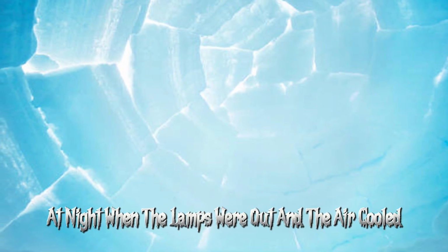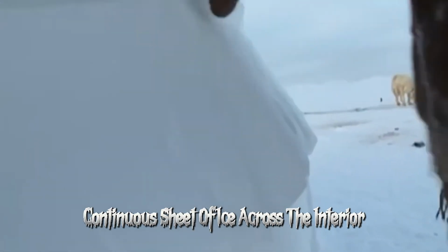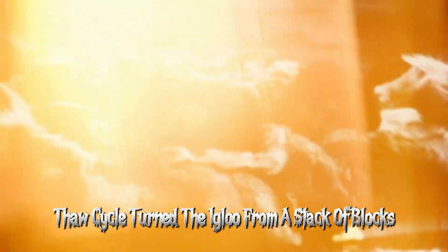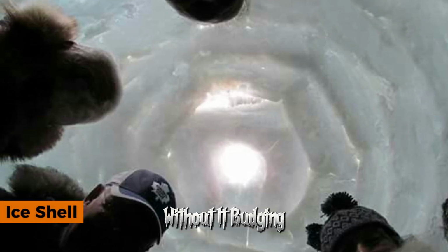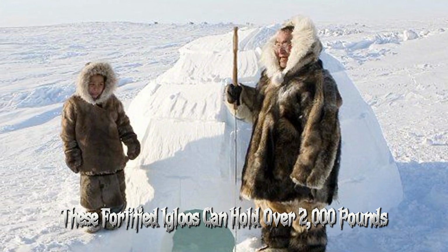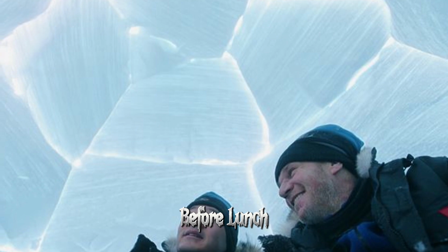At night, when the lamps were out and the air cooled, that thin layer of moisture would refreeze, forming a smooth, continuous sheet of ice across the interior. Day after day, this freeze-thaw cycle turned the igloo from a stack of blocks into a solid, ice-reinforced shell. After a few days, it could be so strong that a grown adult could stand on top without it budging. Modern tests have shown these fortified igloos can hold over 2,000 pounds, roughly the weight of a small car. Try that with your suburban garage roof, and you'll be calling your insurance agent before lunch.